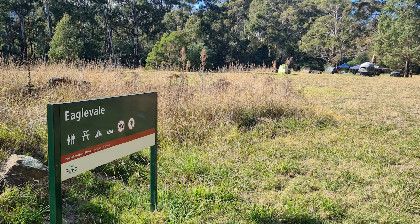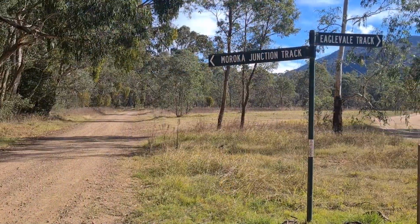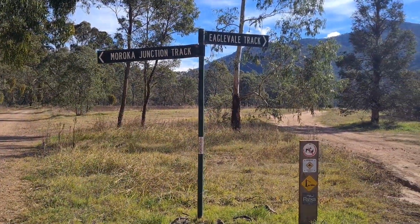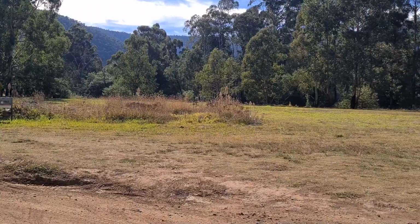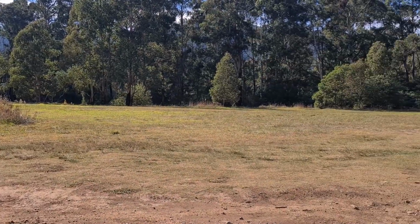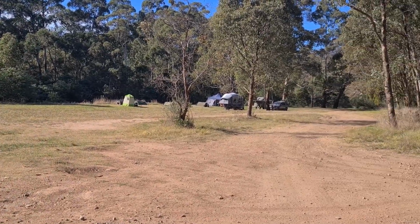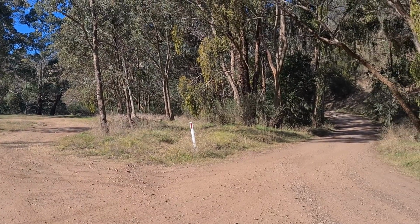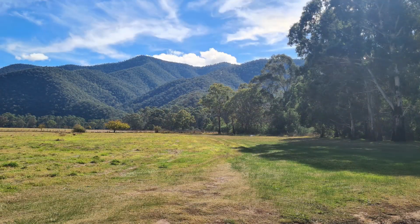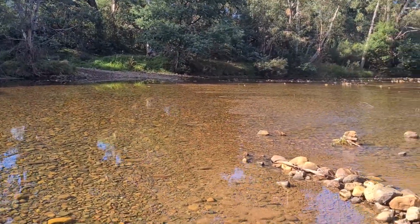Eagle Vale is a really popular camping area as it sits on the Wonnangatta River. If you go left there onto Maruka Junction Track, that becomes a dead end. There's some happy campers. They've obviously gone out for a day drive somewhere. You drive through the rest of Eagle Vale Campground before crossing the Wonnangatta River.